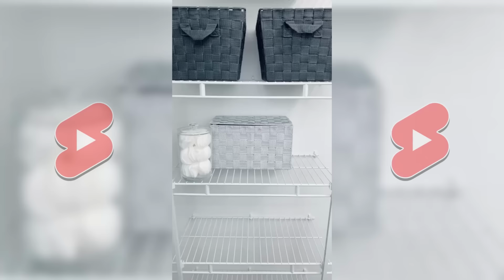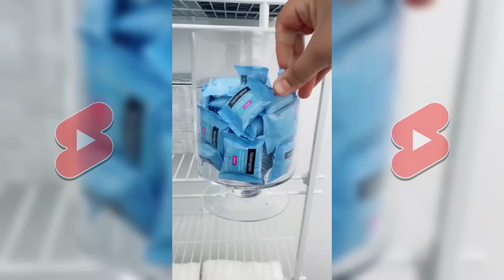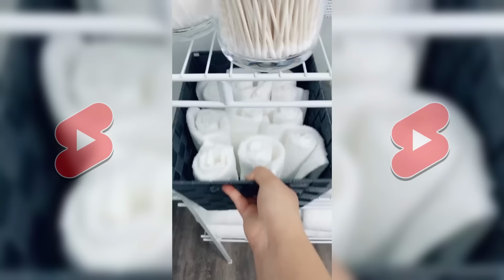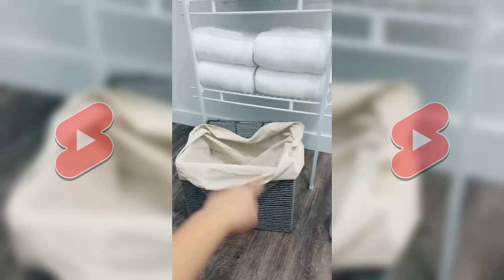see it. On the same shelf, I'm putting cotton rounds and cotton swabs. I'm also putting makeup wipes here. Literally no point to the shelf, it just looks cute. I rolled up some washcloths and put them in this basket. The next shelves hold my towels. Also, don't be fooled. I bought these towels for $3 each in hopes you would get inspired by this video. Those are what my towels actually look like. This basket, yay, that used to have a liner in it, will hold my toilet paper.